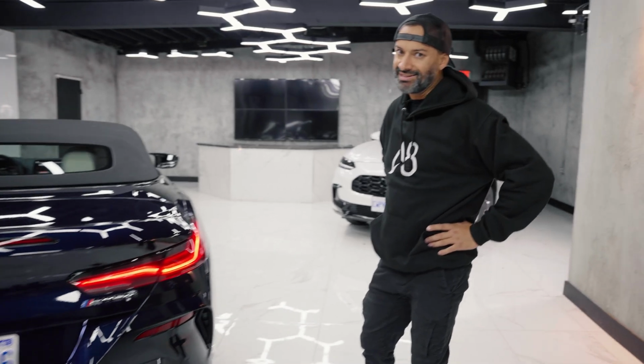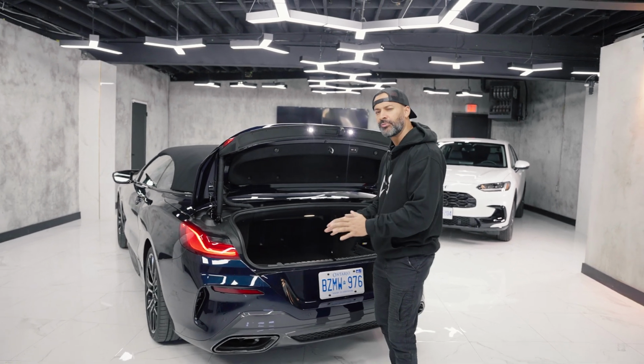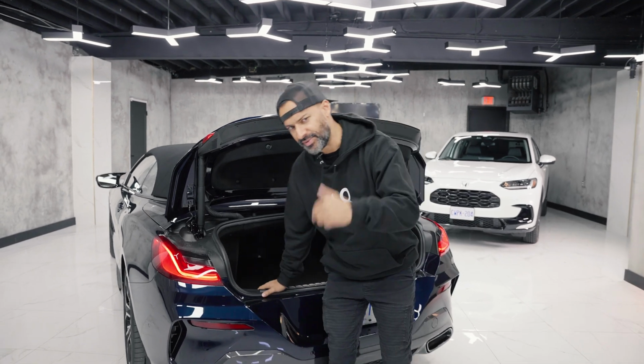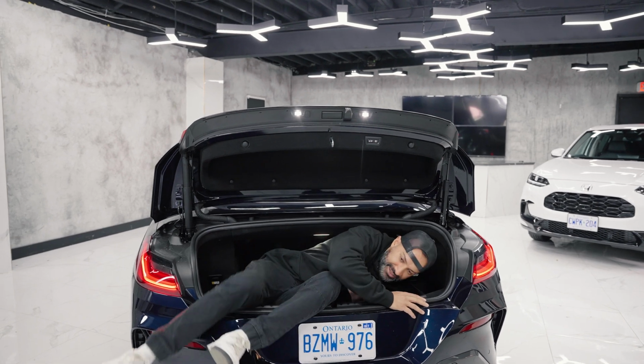All right, ladies, nothing is more exciting than a man coming up to you to tell you that he can fit in any trunk, no matter how big or how small. Let's check out how big this BMW M850i is. And apparently this is one of the smallest trunks on the market.